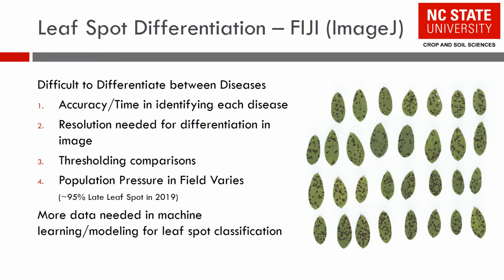So it turns out it's way more difficult to separate these two diseases using basic thresholding. The issues include, one, whether each leaf spot can be accurately identified and how long it takes to go through each leaf sample. Two, the resolution in the image may not allow us to accurately differentiate the spots. Three, the thresholding cutoffs that sort the clusters, leaf spots, may be too similar. And four, the population pressure of each disease in a given year may change.